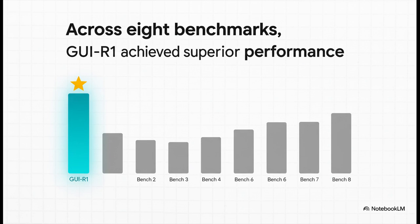But here is the real kicker. It's not like it's just doing an okay job with less data. No. Across 8 different tests, it actually performed better. This is the dream, right? A model that's way more efficient to train and at the end of the day is also more capable and more accurate in the real world.